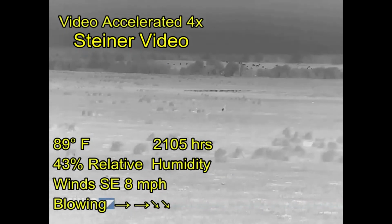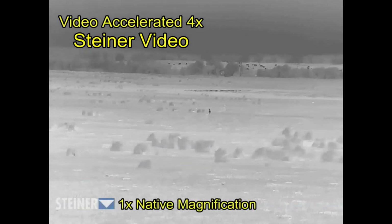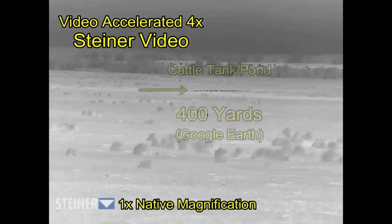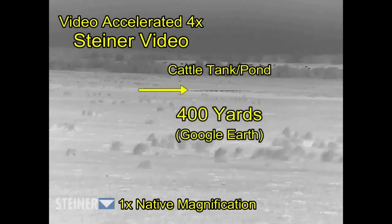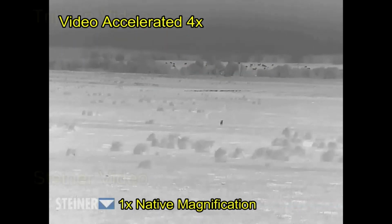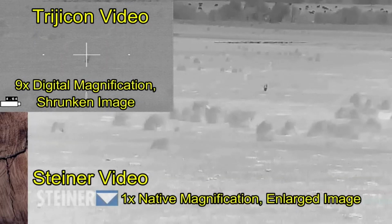I've got a coyote coming in from some distance away. I've been watching it for a while. It's in the opposite direction of the other coyotes that you've seen. And just to give you some idea of what's going on in this image, we've got some cattle out there at about 1,200 to 1,400 yards that are not in danger. Then I've got a tank that's at about 400 yards, and I've got the coyote between us and the tank. Now those cattle aren't in any danger because I'm up on a hill actually shooting downhill at this coyote. And the cattle in the distance are actually about 20 feet in elevation higher than I am.